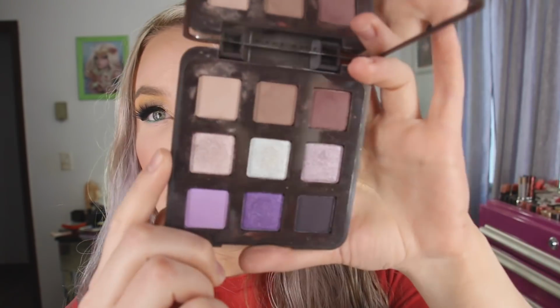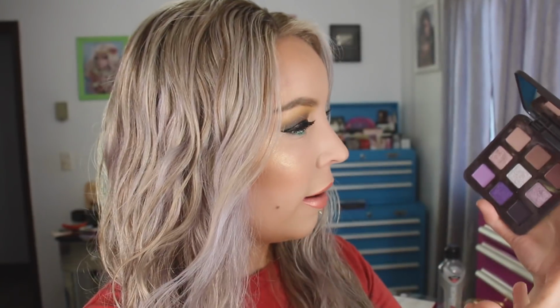So this palette has got 5 mattes and 4 pretty high shine metallics. Every time that I've used this palette, the look is just so pretty, and purple eyeshadows especially really bring out my green eyes as well. Really like this palette. The one thing that this doesn't have for me is a matte brow bone shade.